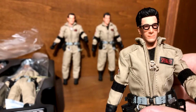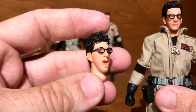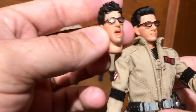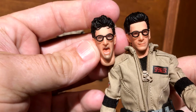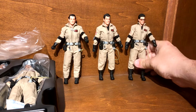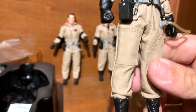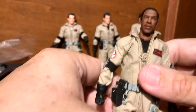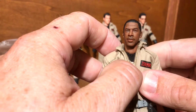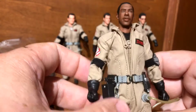Now his alternate head, I don't think I like that. And yeah, I think I like the regular head better for him. Plus, Spengler was always the one who was so even keeled and had his head on straight in the movie most of the time. He did have my favorite line in the movie when they ask him about the Marshmallow Man and what he thinks, and he said, "I'm sorry, I'm terrified beyond the capacity for rational thought."